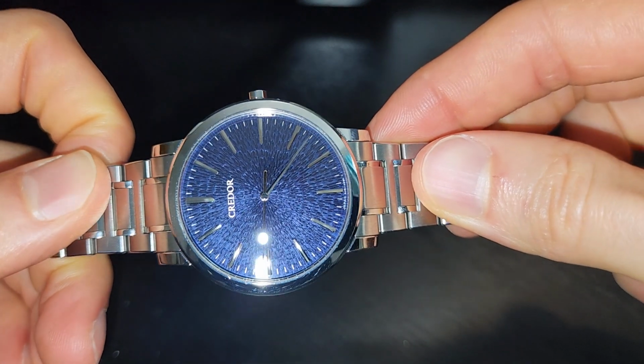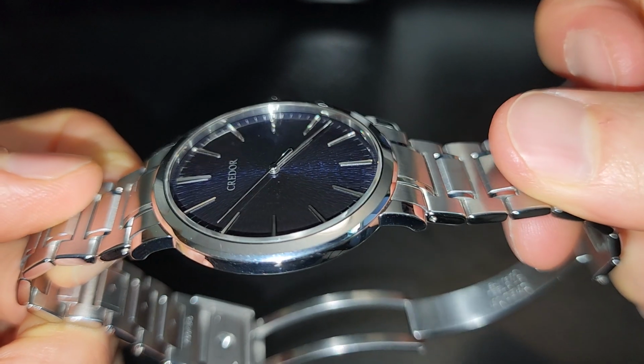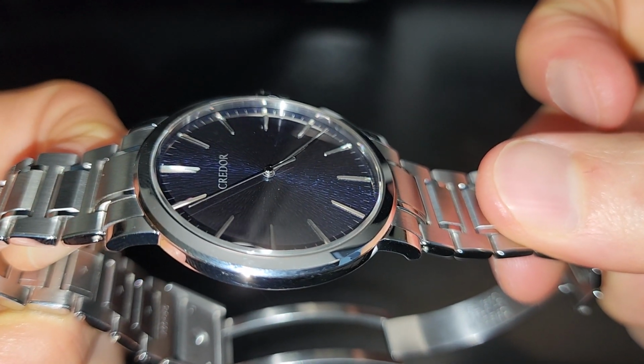Again, as I keep just turning the dial here, it's just fun to look at, fun to watch, fun to see it come alive with all the polishing and the hand painting on there.